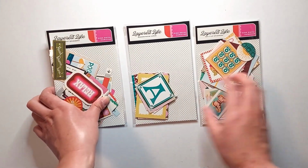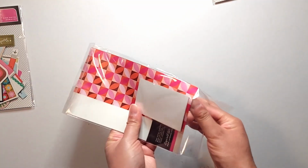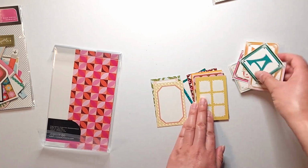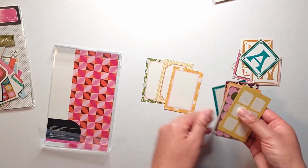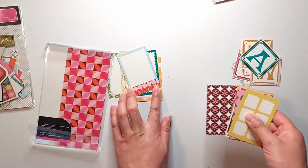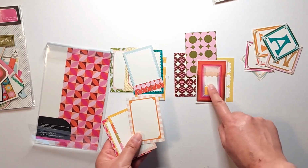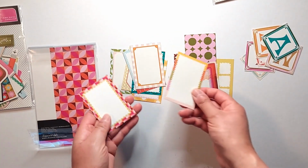So let's start with the memorandum cards first. This is the one that comes in the package with the pink pattern paper on the back. And these ones are kind of like what I would call mini journaling cards. You have a lot of these that have blank spaces in them. There are some with a little bordered pattern on the bottom, some that are just a pattern themselves without any space, but you could pair these up, for example, and then some other ones that are kind of like journaling cards.